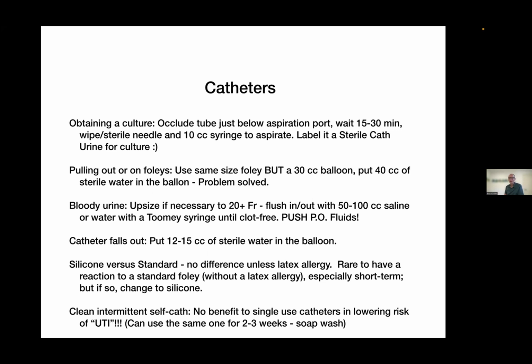And then about 10 years ago, they did a study in kids that showed that if you use a new catheter every time, you might lower their risk of infection. So the whole world adopted that, which was really pushed by the catheter companies. But in the last 5 years, it's been proven that that's been garbage. So you don't need one and done catheters anymore. It has no lower infection risk than reusing the same catheter for 3 weeks and then changing out.